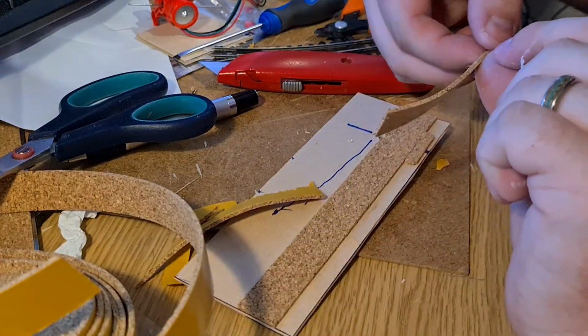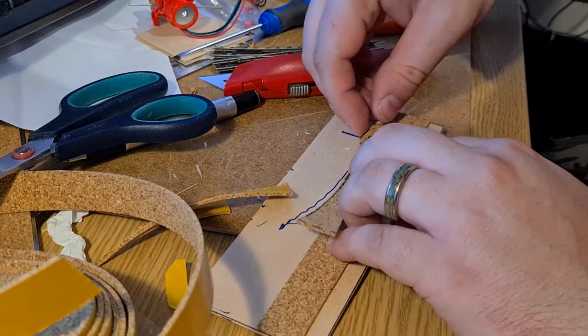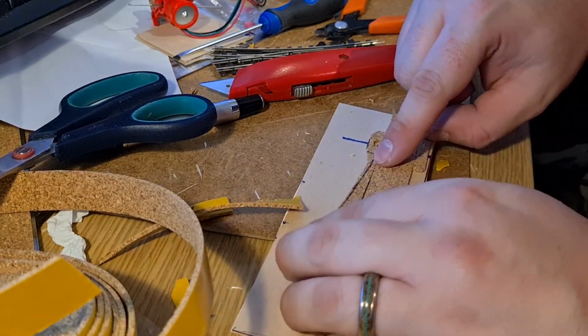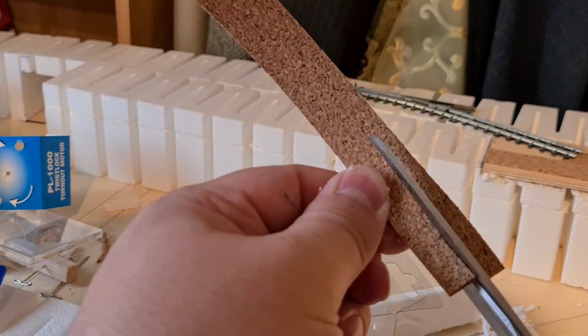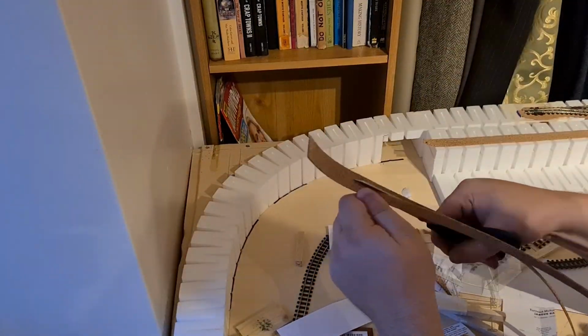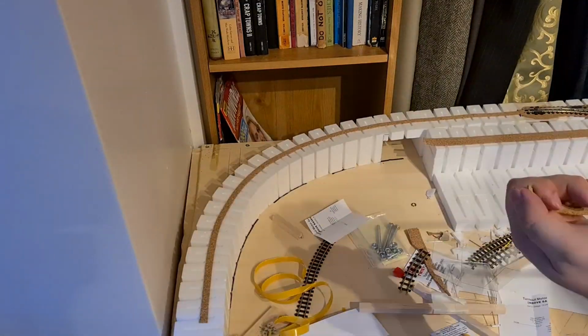I used 2mm cork for the road bed, which acts as a means of deadening sound, raising the profile of the track. This is self-adhesive 20mm wide strip that I found on eBay, and it's really useful. It comes in rolls, and it has enough give to stretch around bends. But what I found is that if I cut the strips in half, it would go around even the really tight radiuses on Crovan's Castle.